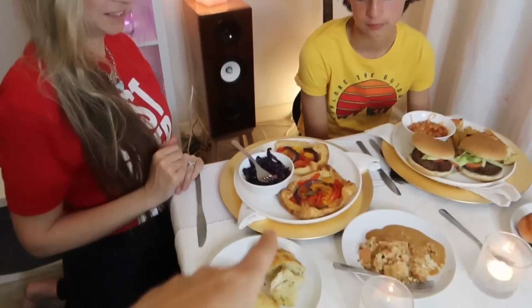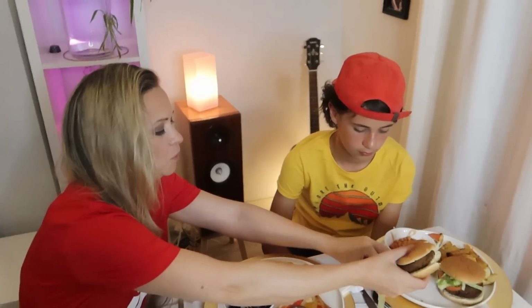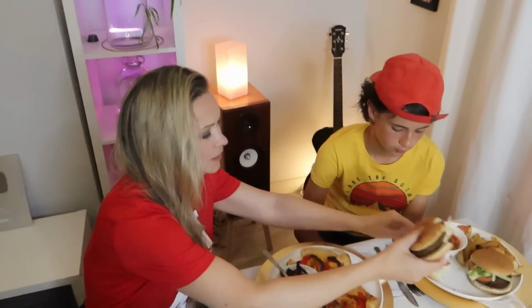So that means, Jojo, this will be your dinner tonight, and Katie gets to have burgers as the winner. I really wanted to try the burger. Like we said, I'm normally the one that makes these, so I want to see if it's as good as my ones. That's pretty decent. That is decent. Well done, Katie. Pulled it out the bag yet again.